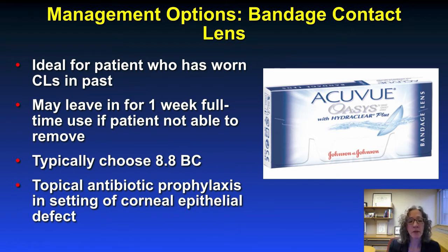I am comfortable leaving a bandage lens in for a week of full-time use if the patient is unable to remove the contact lens. In that case, I do give topical antibiotic prophylaxis because they're going to be sleeping in the lens, and I typically choose the 8.8 base curve.